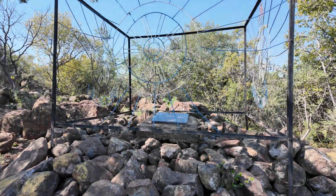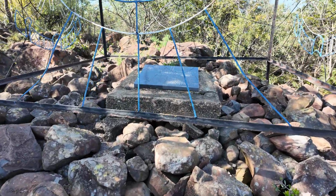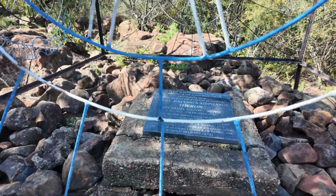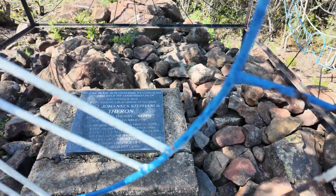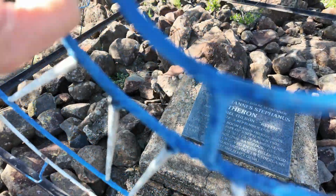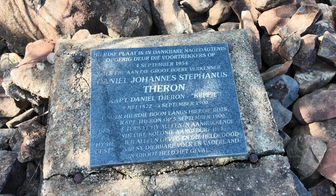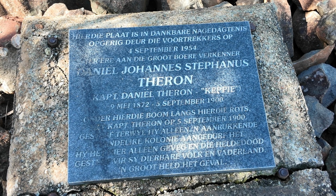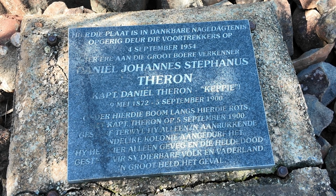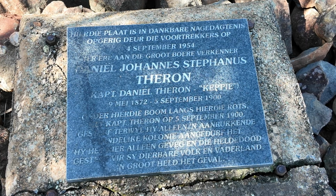Here, another little piece of monument, and if I just clamber up one of these stones to get a better look and position my camera inside there, there's a little plaque. Daniel Johannes Stephanus Theron, Captain Daniel Theron.